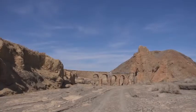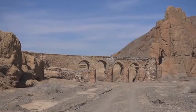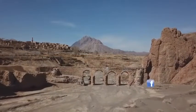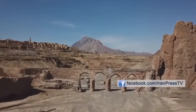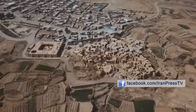In the vicinity of the village, there's an ancient bridge, the bridge that you can see right behind me. Judging by the architecture of the bridge, you can tell that there used to be a river flowing through. This is one of the oldest bridges in Iran. For centuries, allowing the residents of Kharanaq to travel to the city by crossing the river that brought life to this remote part of the Kavir Desert.